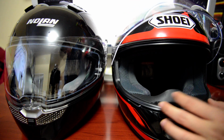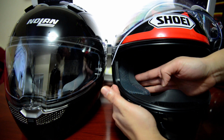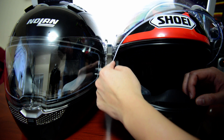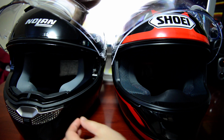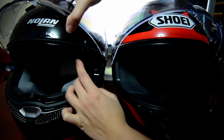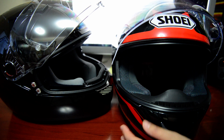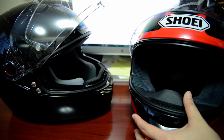You can see that there's all these nicks and crannies, all these cracks of the padding and the shell put together, and then there's little details in terms of the rubber pieces that are put together. The rubber piece on the Nolan feels like you can see that it's not completely all the way attached in. You can see the piece that's not completely connected together right here. But however, on the Shoei, it looks like it's just one piece.